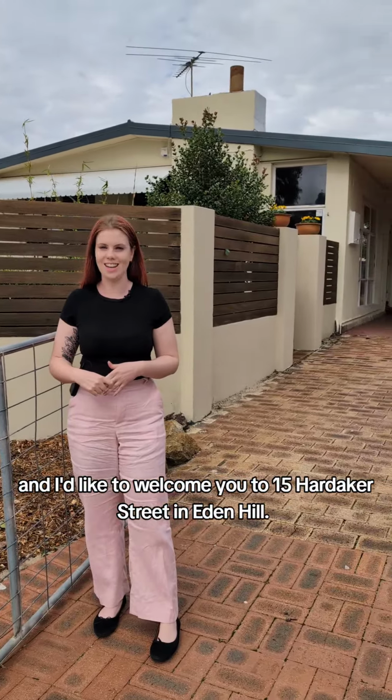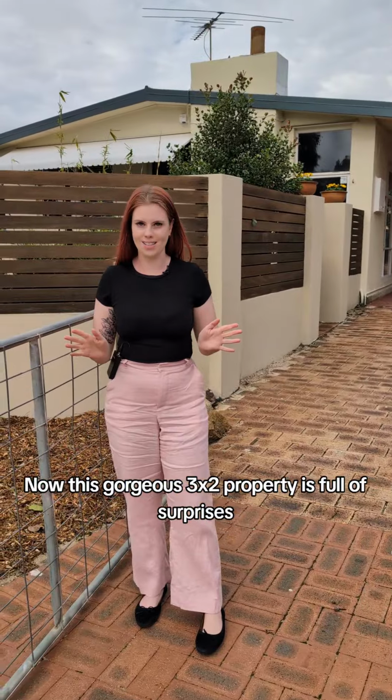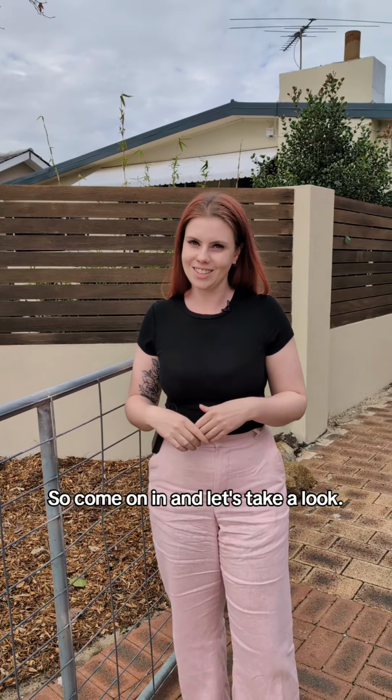15 Hardaker Street in Eden Hill. Now this gorgeous 3x2 property is full of surprises. It's set on 739 square metres in a family-friendly neighbourhood, so come on in and let's take a look.